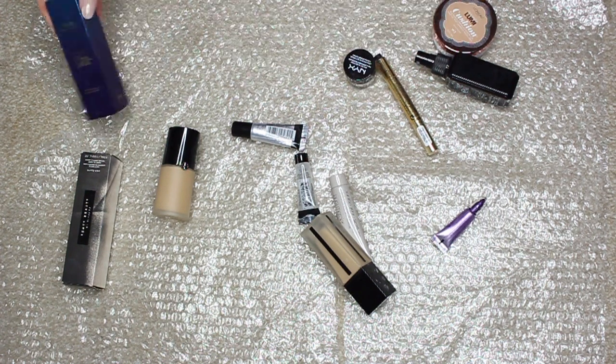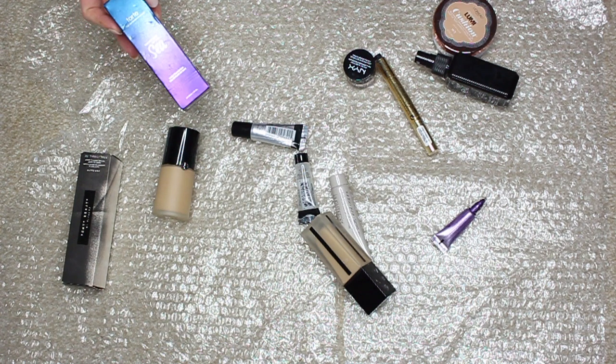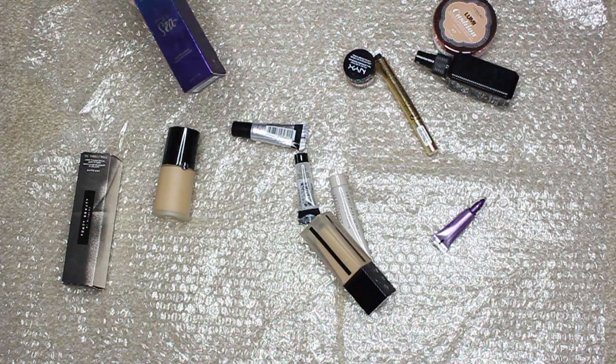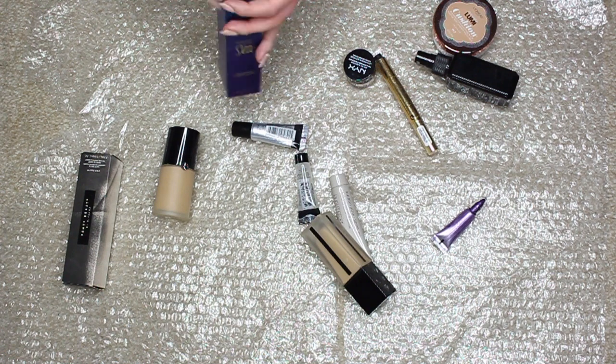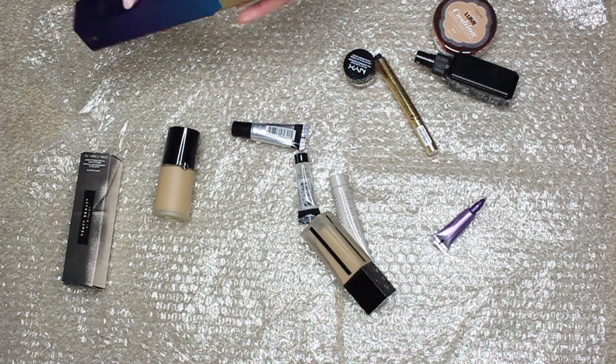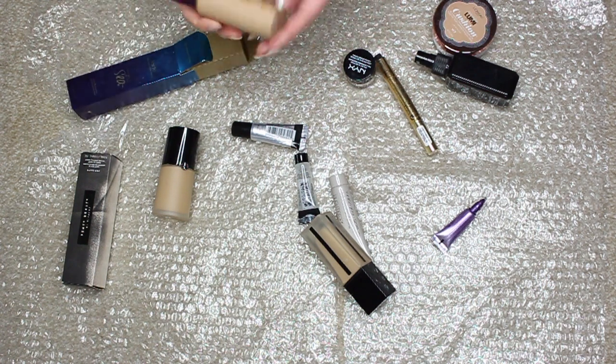And the Rainforest of the Sea foundation by Tarte, and I got this I think last summer or the summer before, and I was going to do a first impression on it, and I am going to do it this summer. I promise I'll do it. And this is in the shade Light Medium Honey, and I think the shade might have a slightly different undertone because when I got it on QVC they didn't really have a lot of shades available. The Light Medium one was only Light Medium Honey, and this is what the foundation looks like.